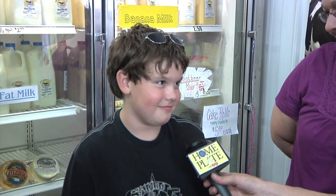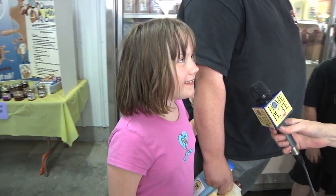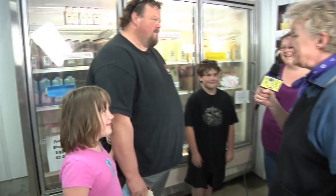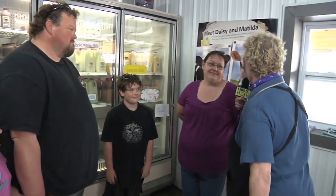Cookies and cream. There is a milk called Cookies and Cream? Oh yeah, it's actually one of the flavors of the month. What's your name? Hallie Peterson. Now, Hallie, do you have a favorite milk? Cookies and cream. I think the whole concept of cookies and cream sounds terrific to me. I had no idea it was a flavor of a milk.